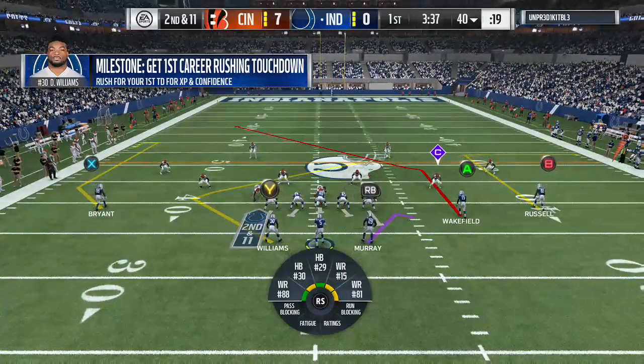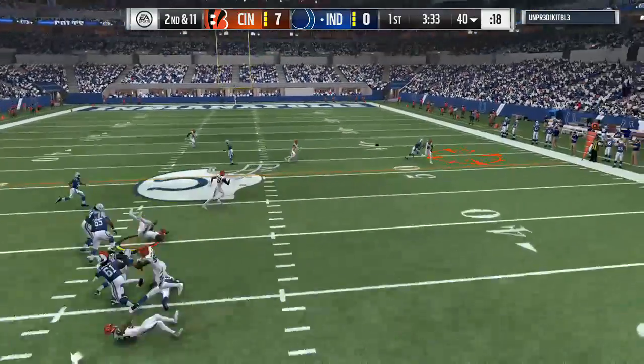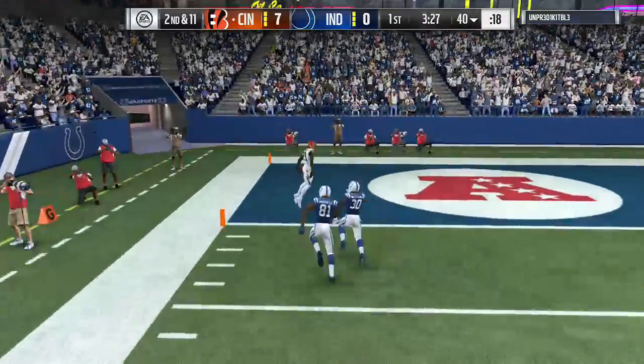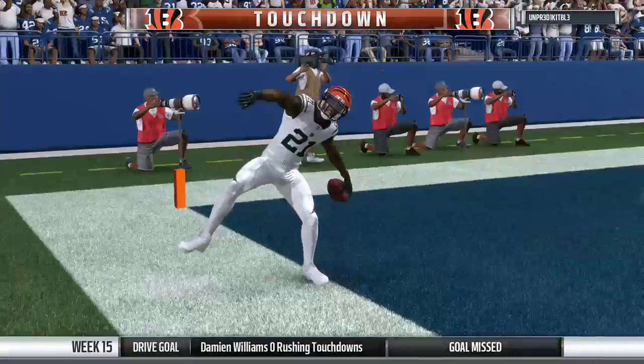Bryant, the lone receiver, left. Let's go. Second down, Hackenberg. He rifles one that's intercepted. They find some open field here. And he will bring it back. It's a pick-6 for a Bengals TD.